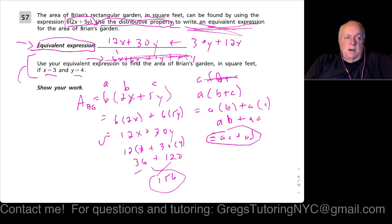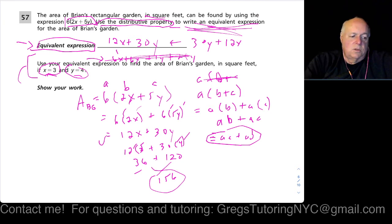There are some scenarios of x and y with negative numbers that you need to watch out for, and that's why I use these parentheses. Because we want to make sure we're getting those right. Negative signs can screw up a lot of problems.